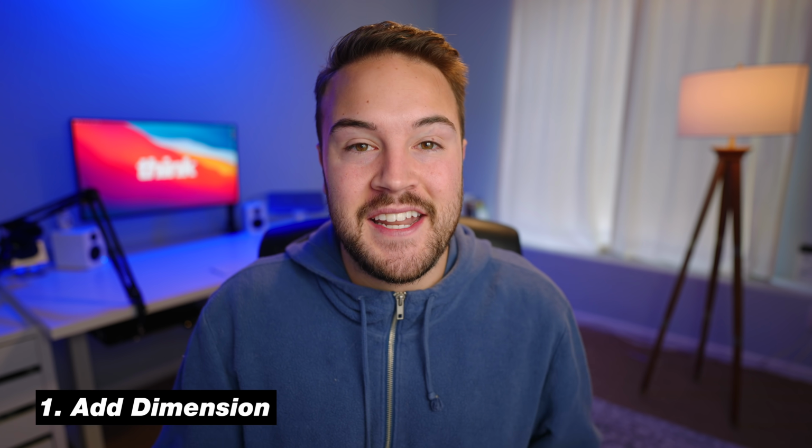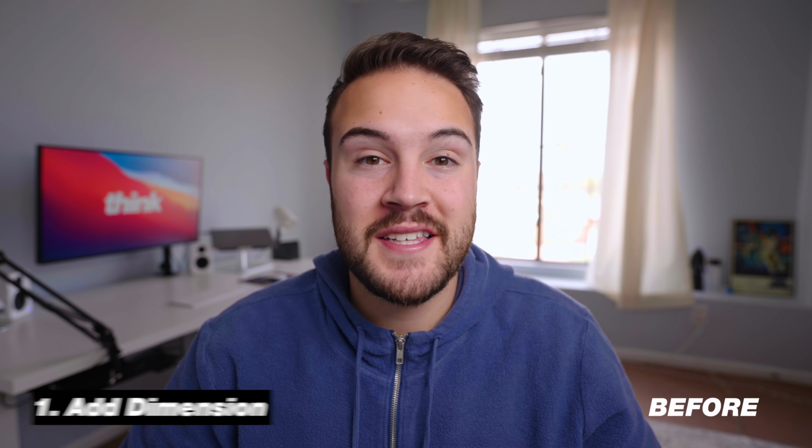The first lighting trick for lighting in a small space is to add dimension. Most people light their YouTube videos with one single light, and so that leaves you and the background typically at one brightness. This lighting makes your shot look really flat, especially if you're in a small space. So how do you add dimension?